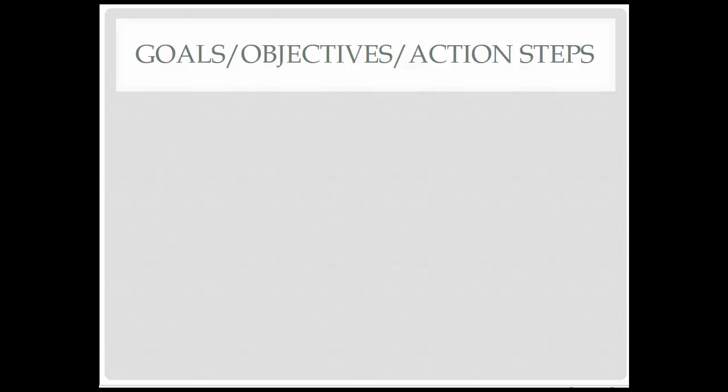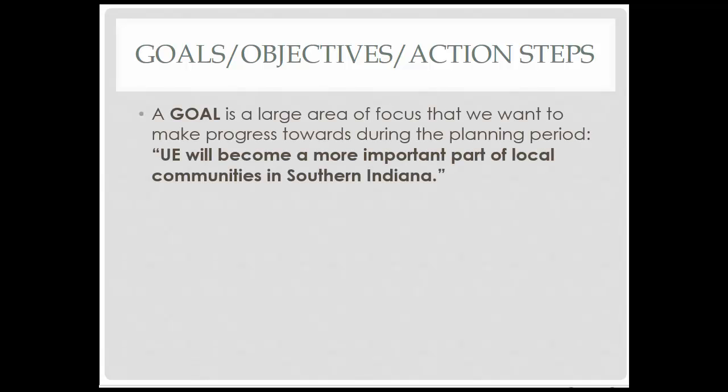So then we're going to have a series of objectives and action steps. And before I talk about these, I just want to talk a little bit about the difference, because in my experience, one of the great skills that we all need to cultivate is understanding the level of abstraction of a goal, an objective, and an action step. So, just a concrete set of examples here.